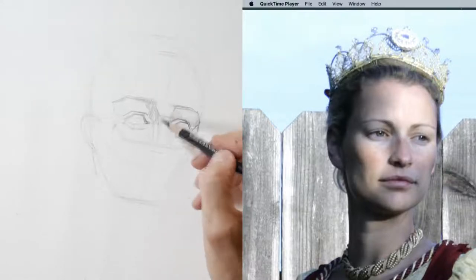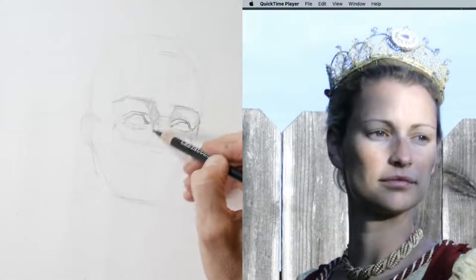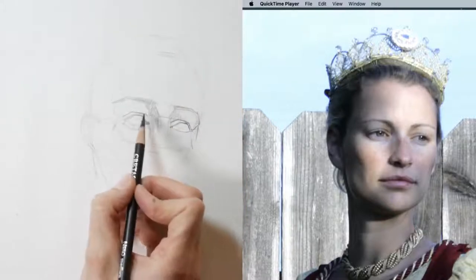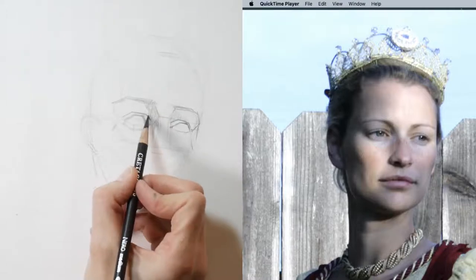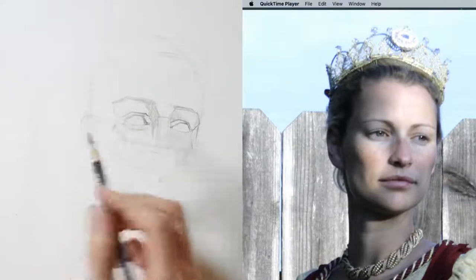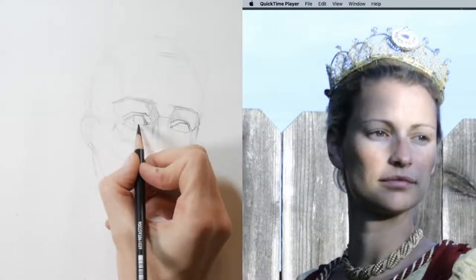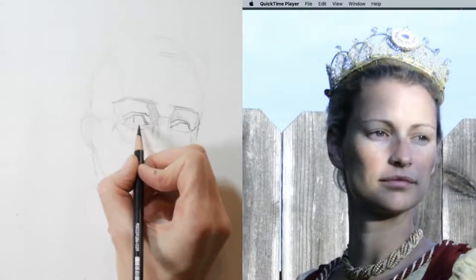And then let's add some value language. Like, is this a dark shape or a light shape? Let's compare it to what's around it. So you see, it's descriptive. It's talking about the formal elements of drawing rather than the stories we have connected to what we're drawing.